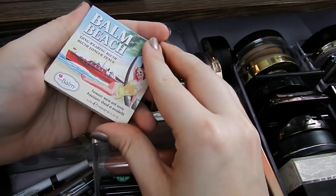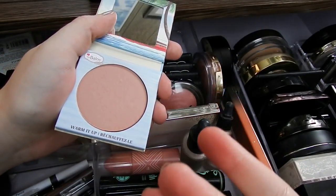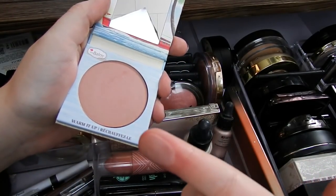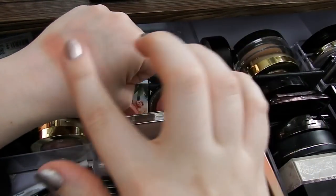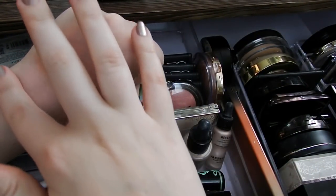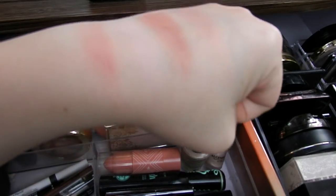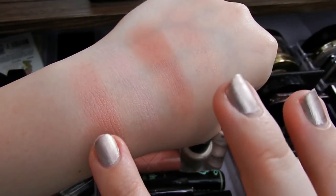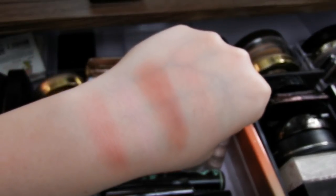This is Balm Beach by The Balm, which again is one of those neutral blushes that I've really been liking. The Balm has some really good blushes, and the first time I bought a blush from them, I kind of bought the wrong shade for me, but this is a really nice neutral blush, and it's almost bronzy on me, but it has just enough pink, just enough.